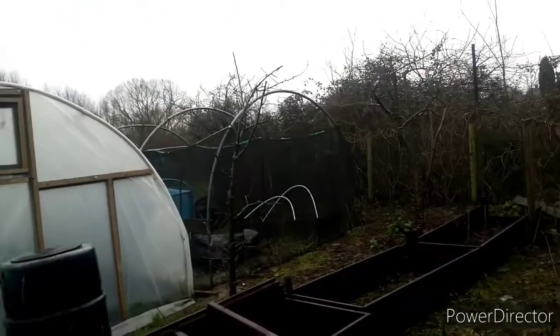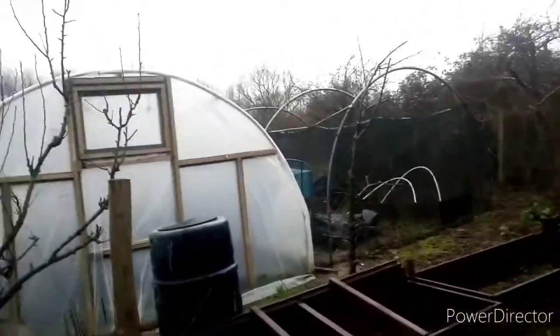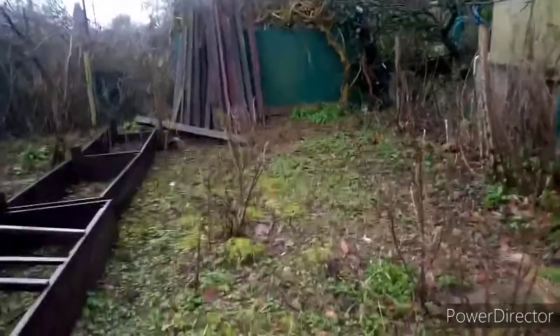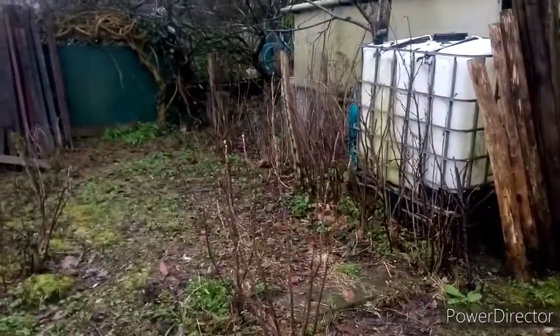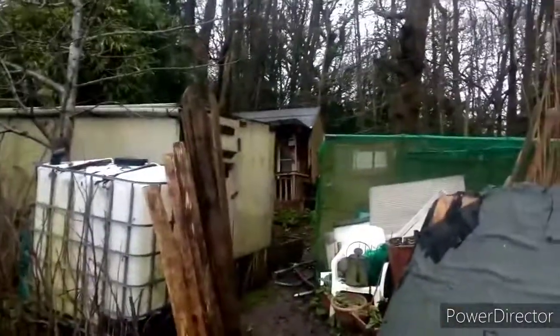That frame, as I say, is going to be covered with polythene. So that would be 2 polytunnels on the front of the allotment. This area, I'm going to put a 14-footer up here. Well, I'm thinking about it, but with what's happened recently, I'm a bit reluctant. And then probably all this fruit that's here, if it's any good, I'm going to dig it up and put it at the back there.